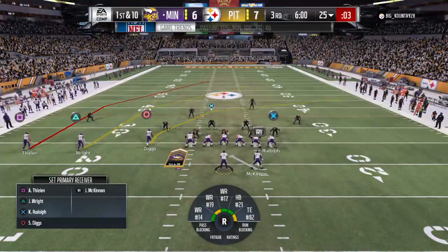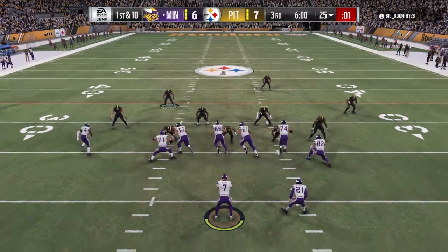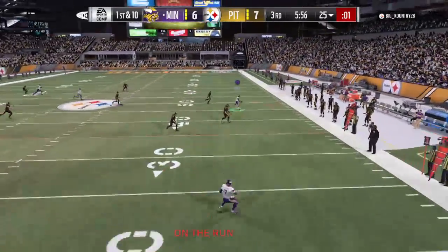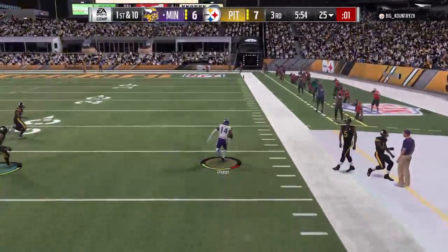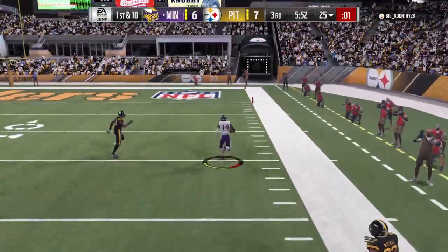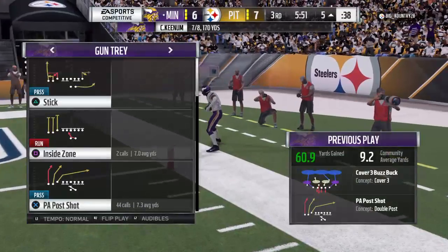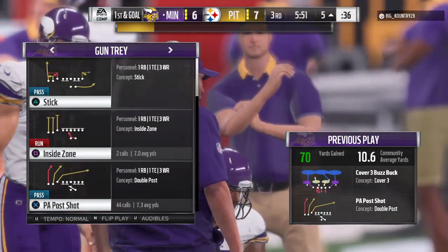Time running out here on the play clock. Now a play fake here on first down. They'll roll him out right. And he finds a man with a crossing route. And all the way down to the 5. A big play there on the catch and run.